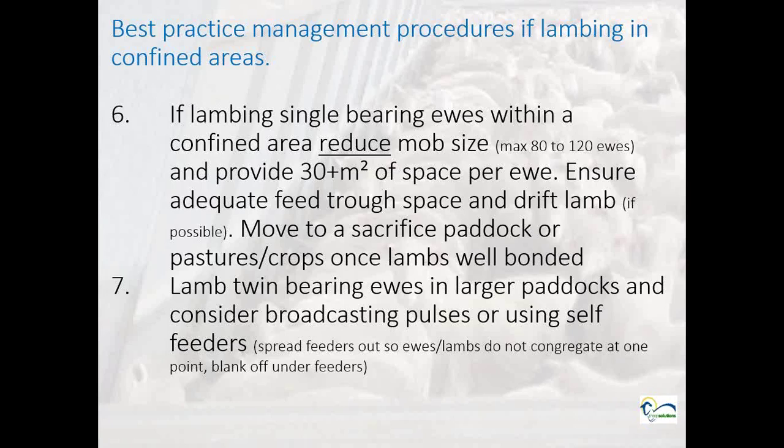Either taking the unlambed ewes onto the next pen, or drift lambing the ones that have lambed within a day or two, once the lambs are well bonded, taking them out of the system. With respect to lambing twin bearing ewes, definitely look at larger paddocks. I wouldn't look at a feedlot situation. And as I mentioned before, the impact on lamb survival is just huge because of the mismothering aspects.